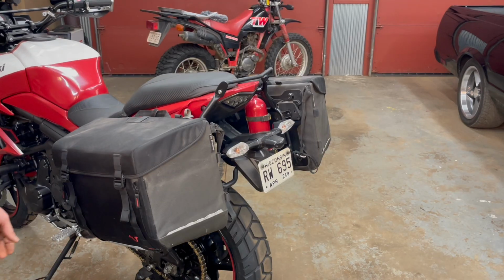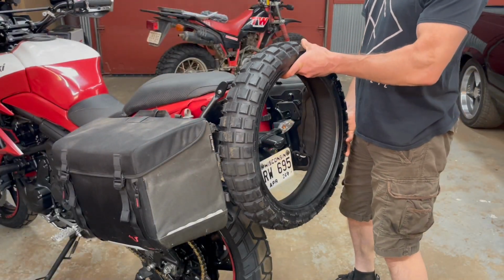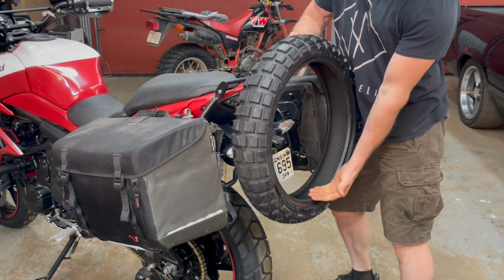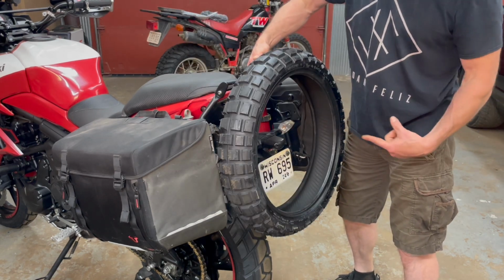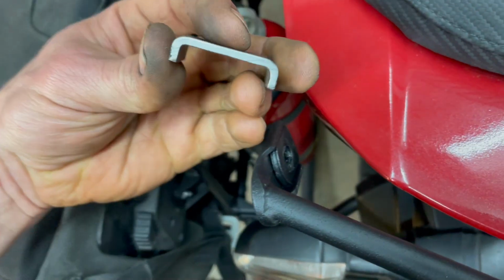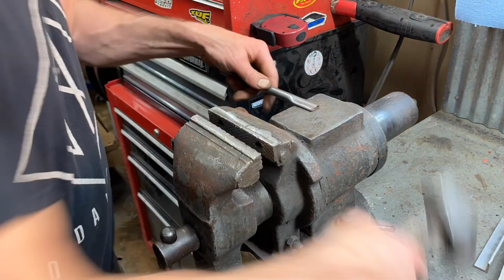Then I thought, well, what if I put the tire on the back of the bike like so? Then some of the weight would be down low instead of all of it up high. You'd still be able to see my license plate and turn signals, taillight. So I set about building 4 brackets that the tire could hang on and strap onto.